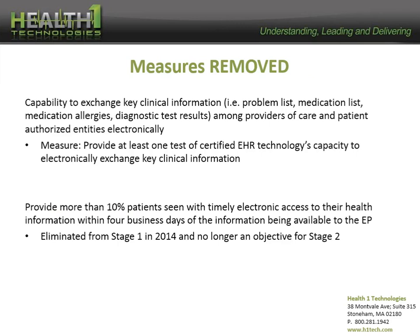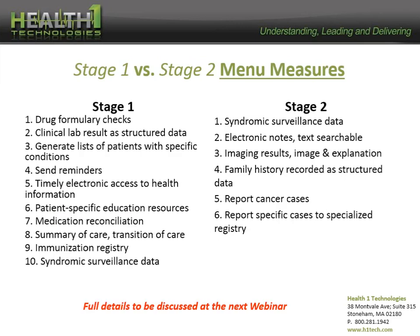Just real quickly, because Tanya and I are envisioning having future webinars where we're going to discuss the menu and the clinical quality measures, this is a quick slide to tell you there are now 6 menu items that we can select from in stage 2. We have to select 3 of those to be compliant. So our options are kind of limited here, and I think that is something we need to pay attention to.